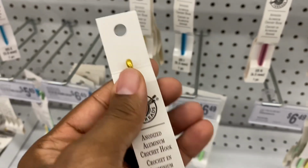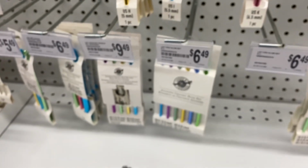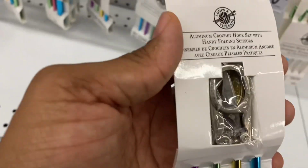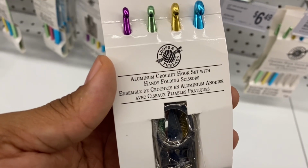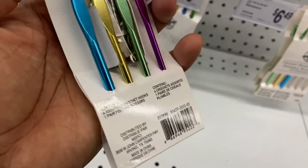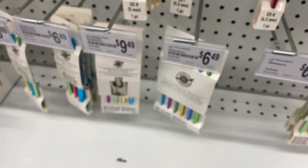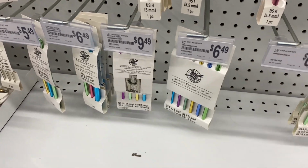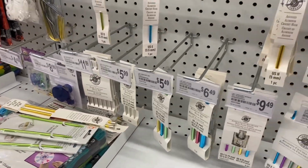Yeah, just some regular hooks. They didn't have any, I think they're called inline hooks. I can't remember where they're really indented, like a sharp edge. I didn't see any of those. This right here was pretty cool. A little pack of 4, and it comes with foldable scissors. So I thought that was pretty neat. I can't remember what the price was. Let's see, for about $9.50. So yeah, it wasn't too bad. But yeah, plenty of crochet hooks, plenty of knitting needles.